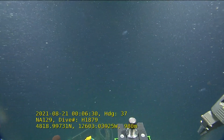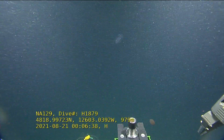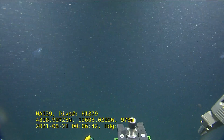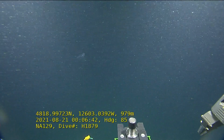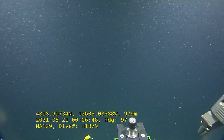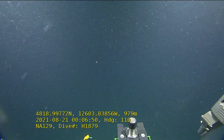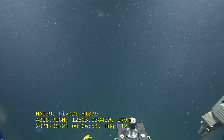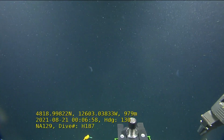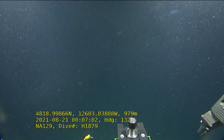Make it work. So we took a turn out of the cable, the wire? The tether? Yeah, the tether. Oh, it was just the tether. Okay. All right. I think I'll be good here. I can't see it yet. Let's see. Keeping an eye on my starboard cam. There it is. Yep. Good.